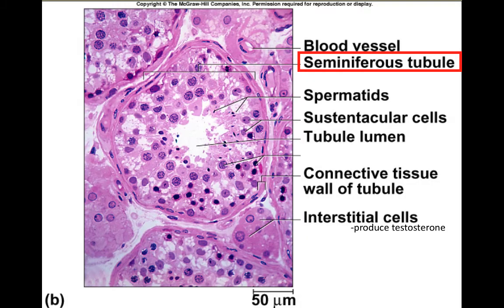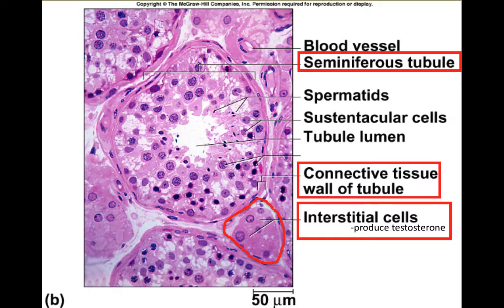Here we have a cross-section through a seminiferous tubule. This is the site of spermatogenesis, in other words, where sperm are formed. The tubules are surrounded by connective tissue to prevent them from shifting around, and in the space between the tubules, we find the interstitial cells. These cells are responsible for producing testosterone.